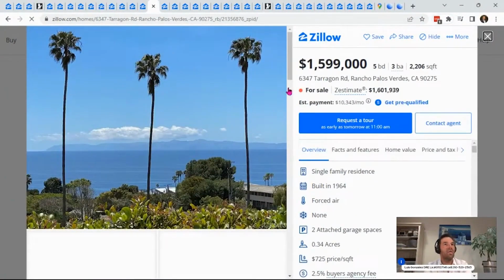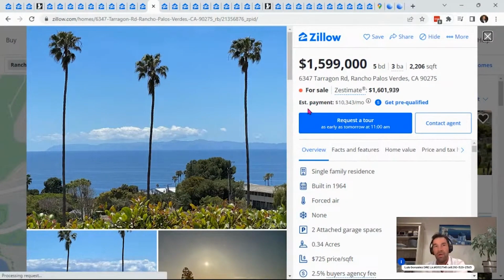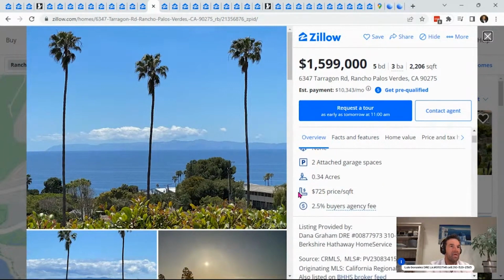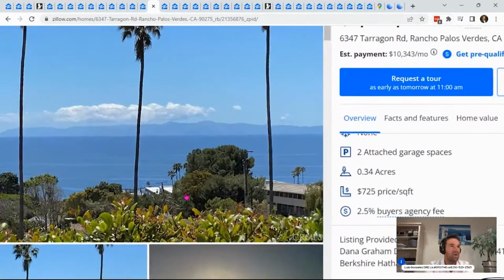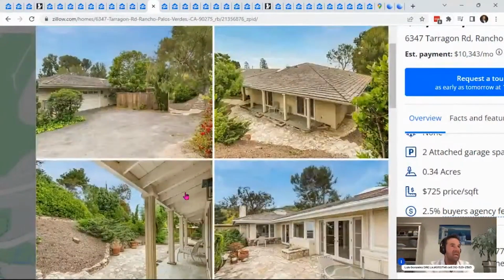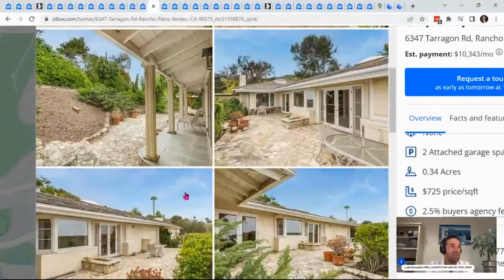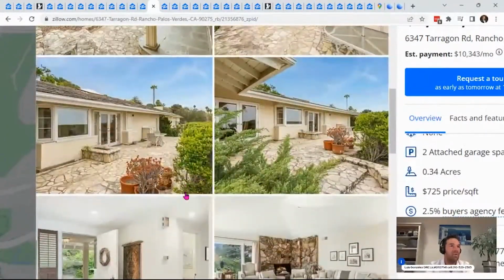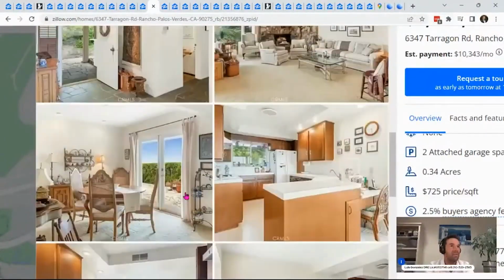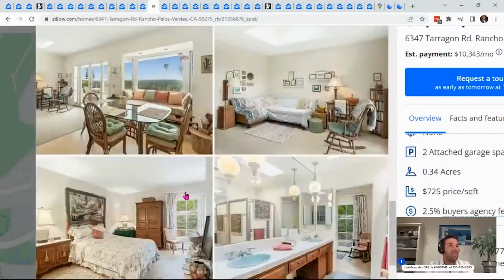Let's go to Tarragon, 6347 Tarragon at 1.6 for 2,206 square feet. This is a 5-bedroom in Rancho Palos Verdes. This is 1/3 of an acre at 725 a square foot, 2-car garage. This one, if I'm not mistaken, has a vacant lot next door, and they want that purchased at the same time, or it could be purchased at the same time. So you could really build something out of this property. It's 2,200 square feet at $1.6 million.